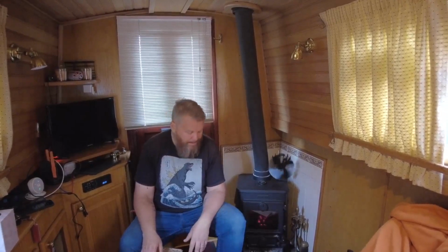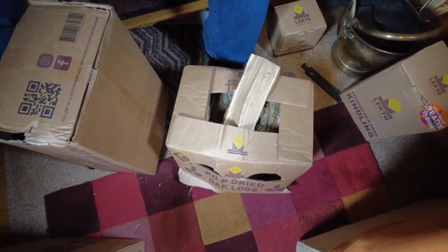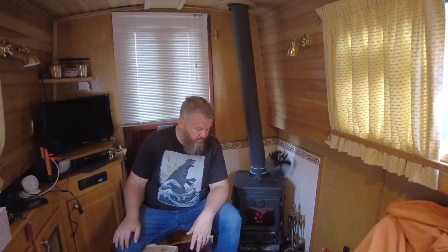So last we also received, and we will test them out, but they're not part of the boaters bundle, the kiln-dried oak logs. Honestly, in the moment in which we were doing all of these boat repairs, my first thought when seeing this was, ooh, a source of oak. But we'll use them for firewood.